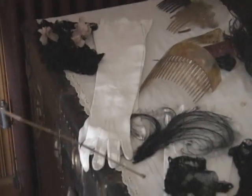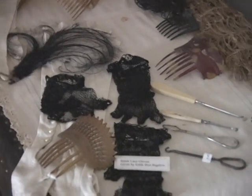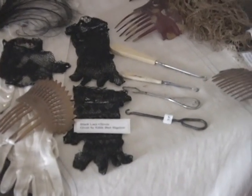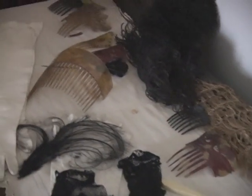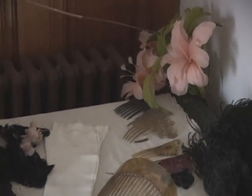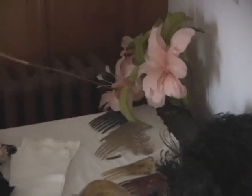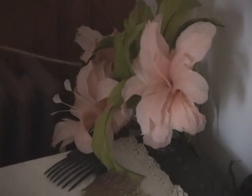These would be some of the fine accessories that ladies would wear, your hair pieces and your fancy gloves. And this is a flower arrangement made of flamingo and parrot feathers, which unfortunately they used to kill quite a few birds just for their feathers.